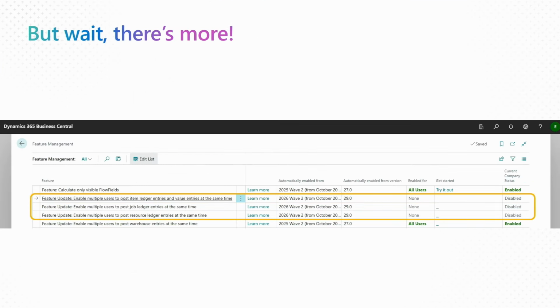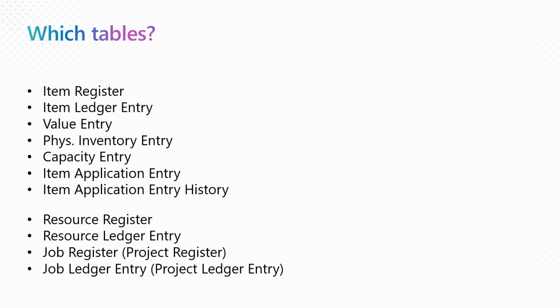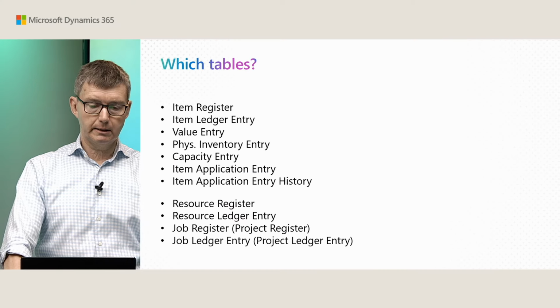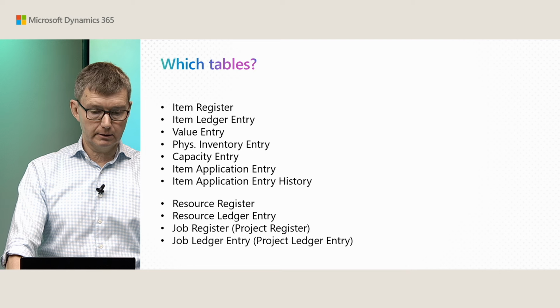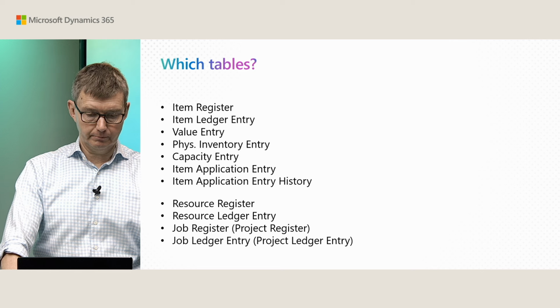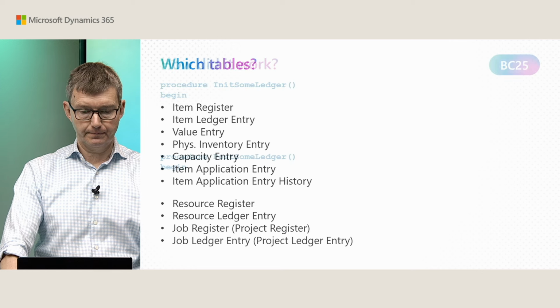And there's more, because while we were at it, we did it also for the project ledger, or job ledger as it was called, and resource ledgers. Same rules as the others. And which tables does this encompass? It's all the item ledger related tables, and there are a lot, as you can see. But also, as I said, resource and project entries.